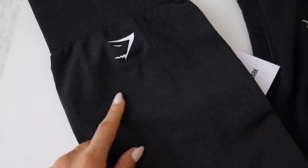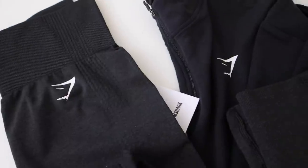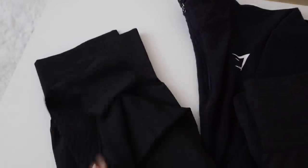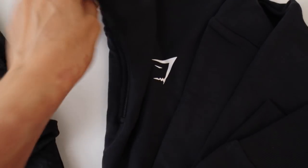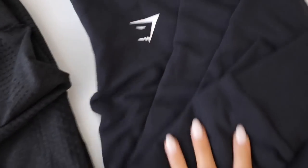I used to wear the extra small, and then I tried the small in the ombre ones that I have, and I just liked the way they fit me better. They're not quite as compressive. So I love these, super comfortable, got a second pair. And then I have this Pippa training pullover in white, and I loved it so much, I decided to get it in black as well.